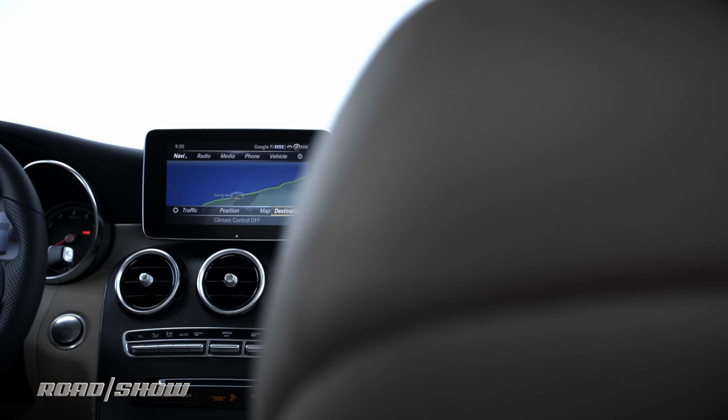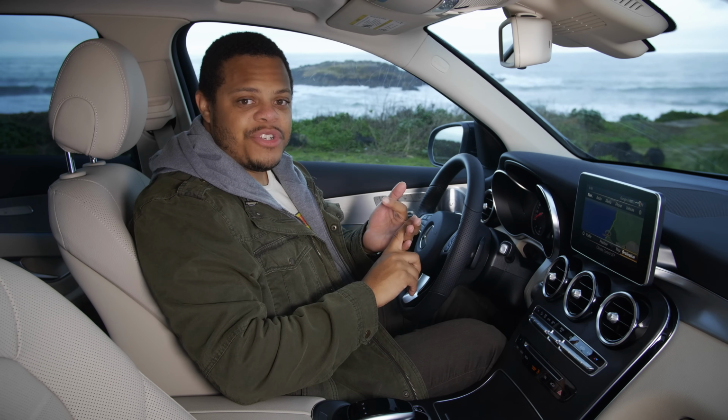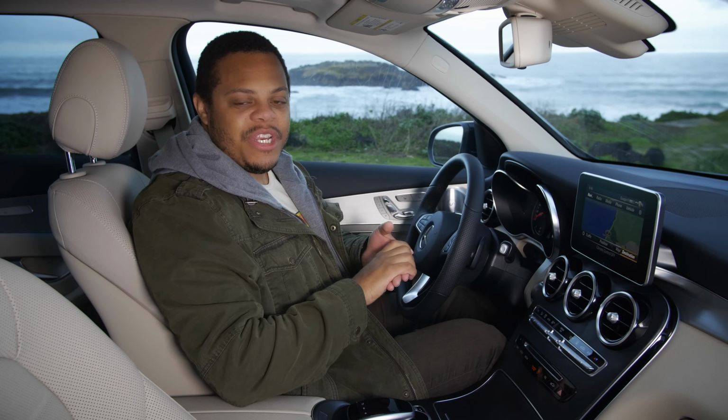So at this point, we've seen 3 different infotainment systems in current Benz vehicles: MBUX, the whatever the S-Class has, and this older version of COMAND. We want to know, which one do you prefer?